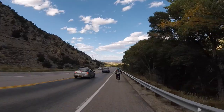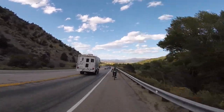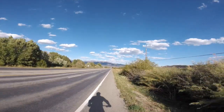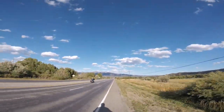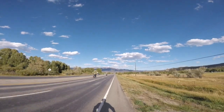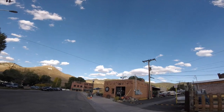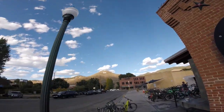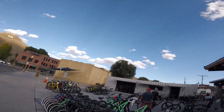Once we were done with the trail, we started heading down the road back towards Salida. I gotta say, this was one of the most incredible days of mountain biking I'd ever had. The total ride, including of course the 10 miles back to the bike shop, was about 45 miles. And it was by far the longest mountain bike ride or day of biking that I'd had to that point. Needless to say, we were extremely tired at the end of this ride.